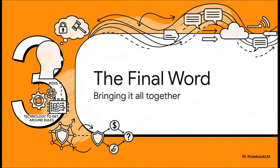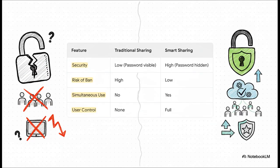All right, we've covered a lot of ground here. The risks, the official rules, and a pretty deep dive into the technology designed to get around them. So let's bring it all together and summarize the key takeaways. This table really lays it all out perfectly.